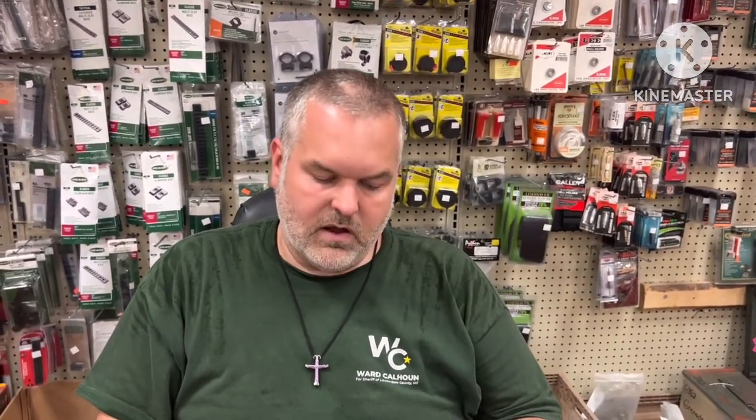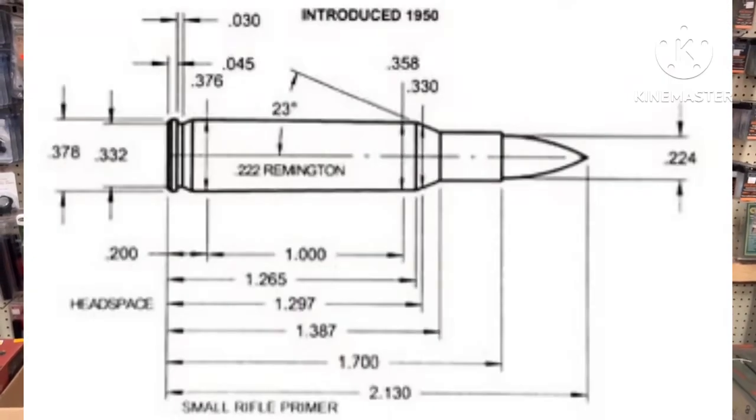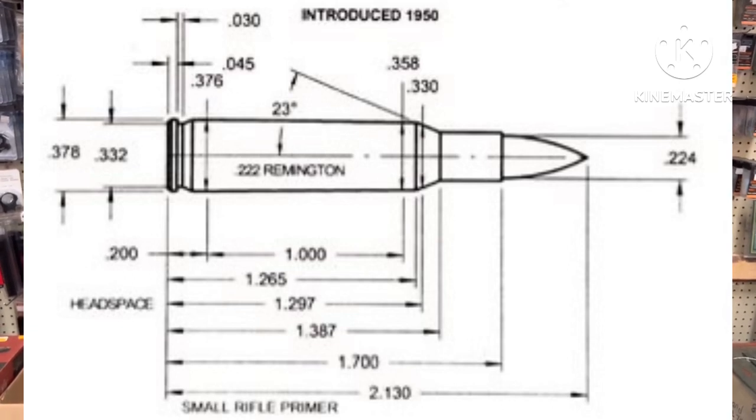It was a popular target cartridge until the mid-1970s. It maintains a reputation for accuracy. The bullet weights were around 40 to 55 grains. Now, the muzzle velocities were around 3,000 to 3,500 feet per second. A rimless case, head spacing off a 23-degree shoulder, which was a lot longer shoulder than the current .223 or 5.56 we know today.